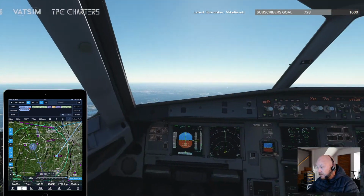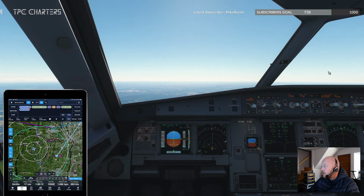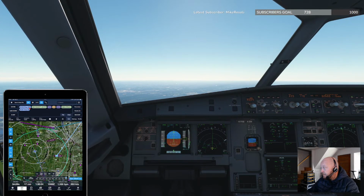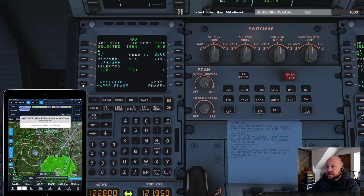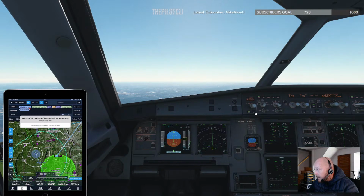Alright, how are we doing here? We're descending pretty good. I think we need to go a little bit more on the vertical speed here. We'll go to 220. Class Charlie below in 4.1 miles. Okay, we'll go to our box here. We'll activate the approach phase and confirm. And engage the landing system.